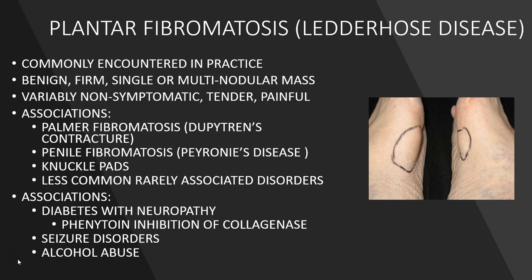When I see patients with what I believe to be plantar fibromatosis, I ask about their hands, and I do take a look at the palms and fingers. There is an association and increased frequency of other fibromatosis-related problems in patients with plantar fibromatosis, so-called Ledderhose disease. They have an increased frequency of palmar fibromatosis and may have been diagnosed with either Dupuytren's contracture or trigger finger.